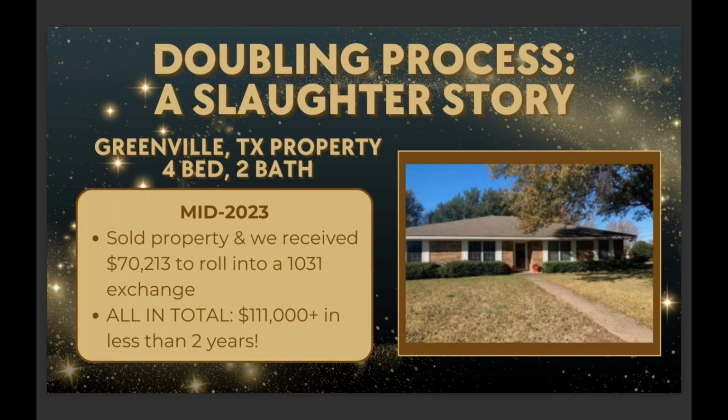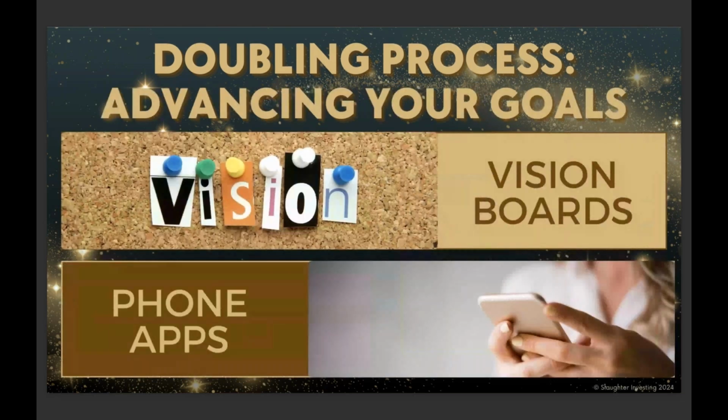Now, what did I do with that $70,000? Some of you may be wondering. I went and bought a fourplex and it covered all but a little bit of my down payment. So I took one single family home and I turned it into a 4-unit property that, even with the crazy interest rates at the time where I bought it, still cash flows $1,500 a month. That, my friends, is the power of the 2 to 6 year model.